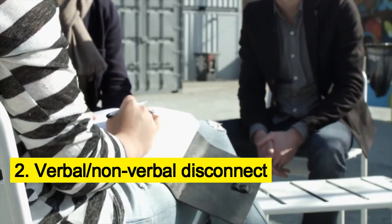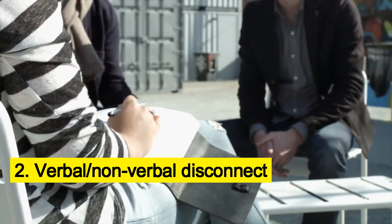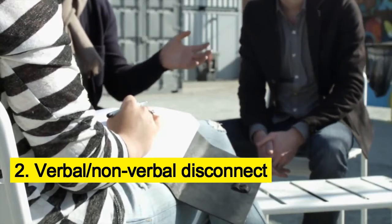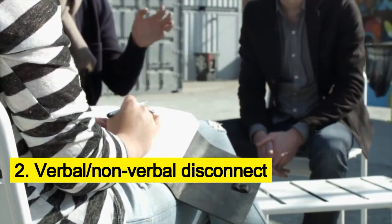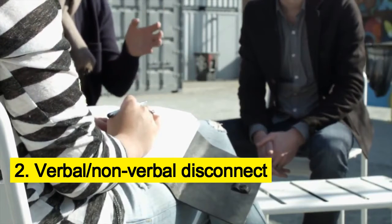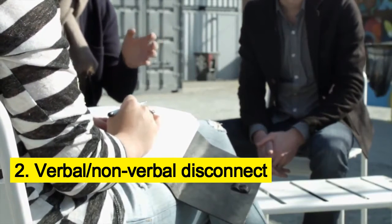As an exercise, if you were to perform that mismatch in response to a question, you'd find that you really have to force yourself through the motion. Yet, a deceptive person will potentially do it without even thinking about it.